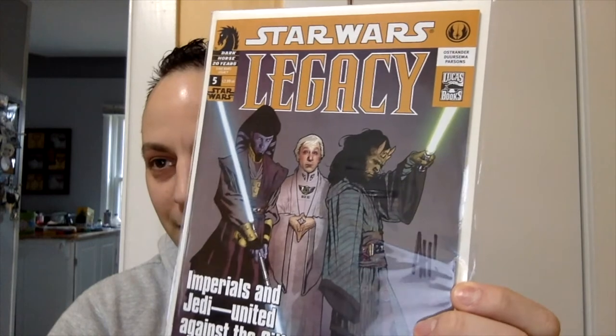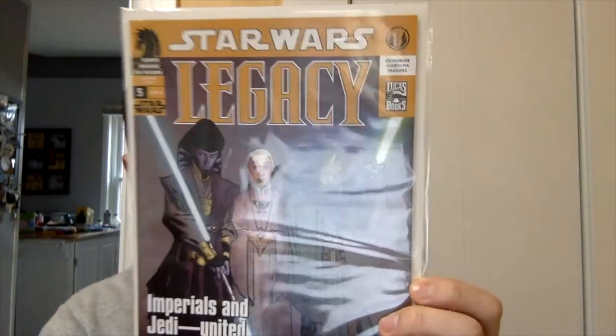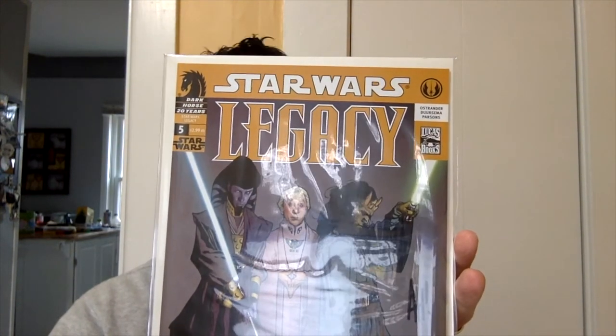It's almost like it's a lazy signature. He doesn't want to sign his whole name. He just signs the initials, which is pretty funny. But a cool book to pick up, you know. It's just a nice cover in general as well. So there's my second to last book.